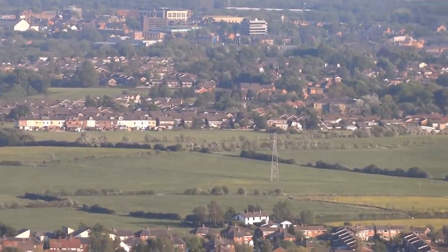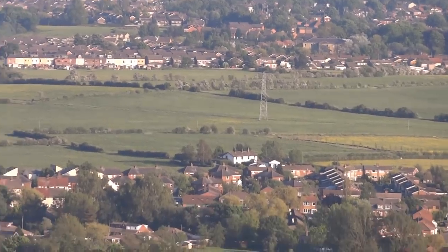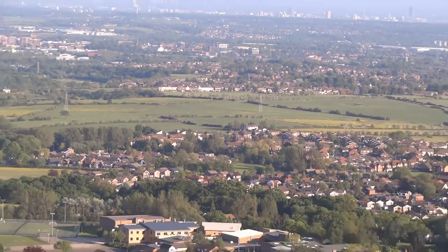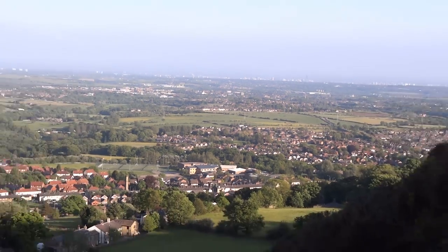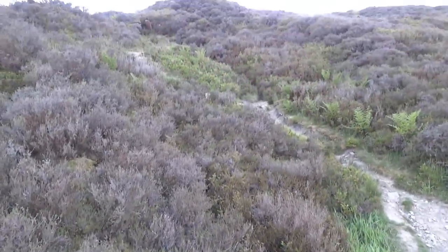That's the little estate I live on, just over there. And it gives you an idea how far away this place is. One last little climb up to the top.